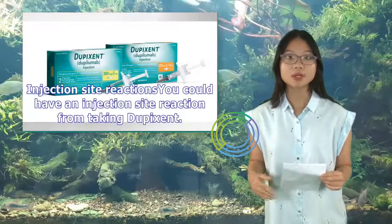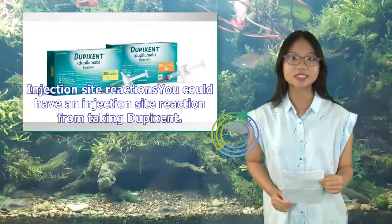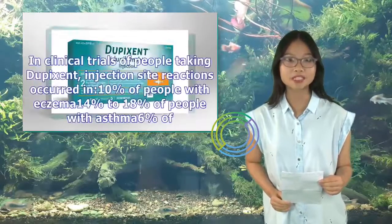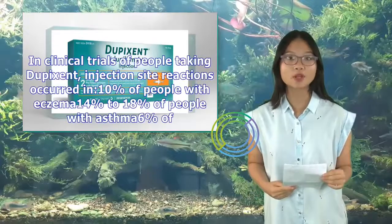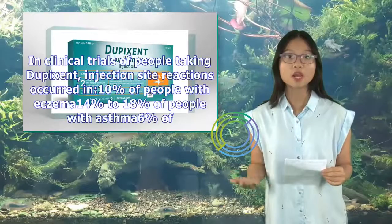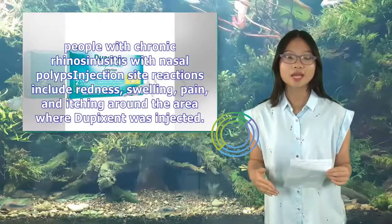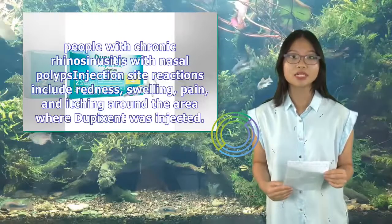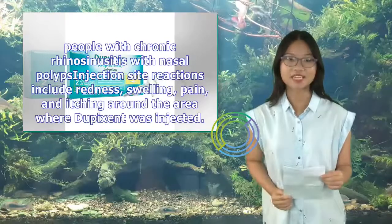Injection site reactions. You could have an injection site reaction from taking Dupixent. This is most common with the first injection. In clinical trials of people taking Dupixent, injection site reactions occurred in 10% of people with eczema, 14% to 18% of people with asthma, 6% of people with chronic rhinosinusitis with nasal polyps. Injection site reactions include redness, swelling, pain, and itching around the area where Dupixent was injected.